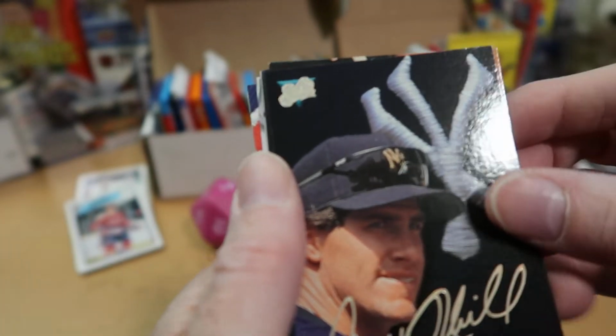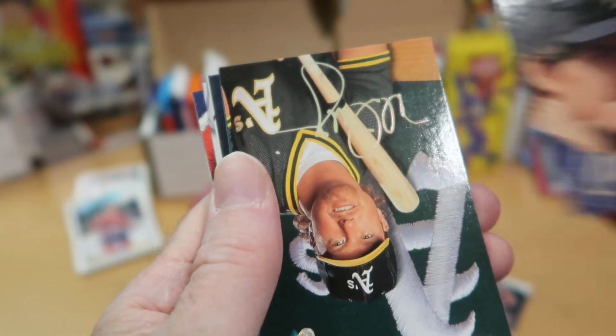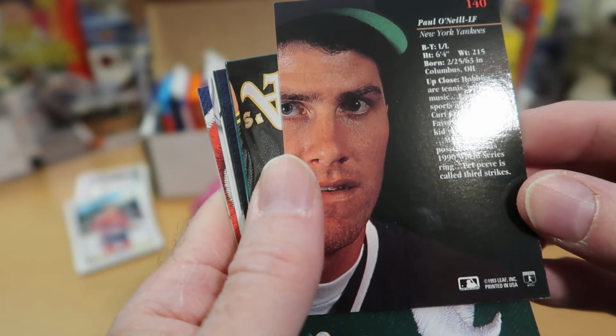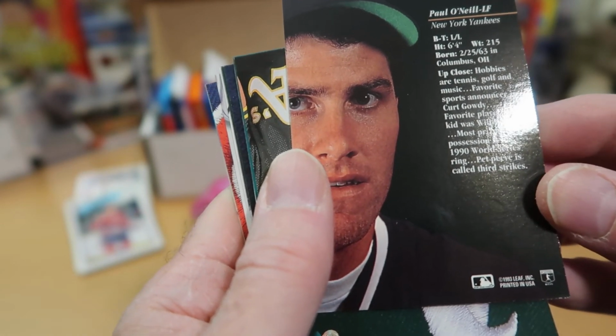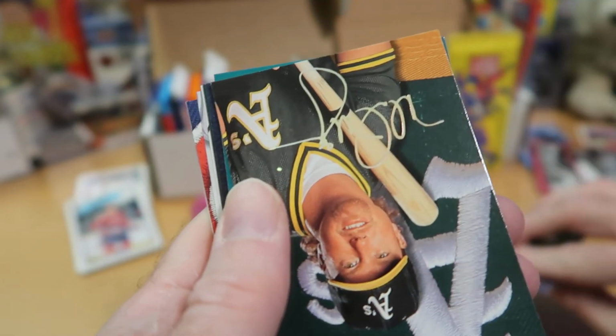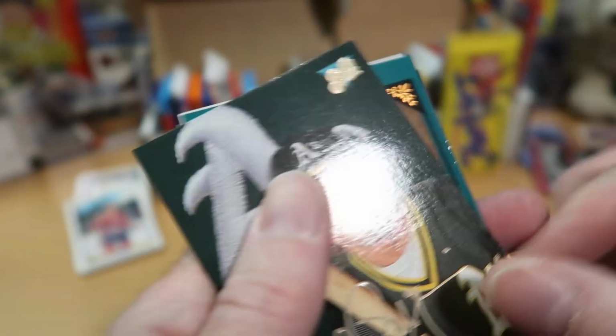Flip it over, and we got Paul O'Neill. That's an easy one. Paul O'Neill, let's see what he might have done with his life. His most prized possession is his 1990 World Series ring. I can understand that. His pet peeve is called third strikes. I can understand that, too. Makes a lot of sense.